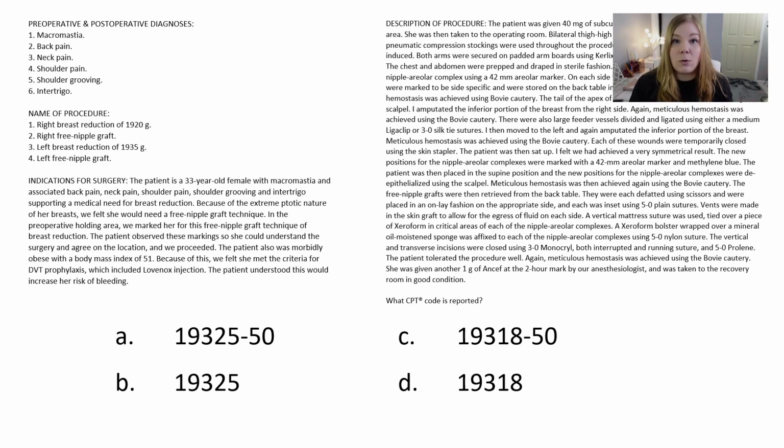And it's a big old operative report. Now this is one that you might initially look at and go, I'm going to skip this because this looks complicated and I don't want to have to read through this whole report. But go to the end here. What are they asking us? They are just looking for what CPT code is reported. And actually it looks like all of these answers are one single CPT code. So it's not like we're looking at multiple codes here. We're just looking at one single code.